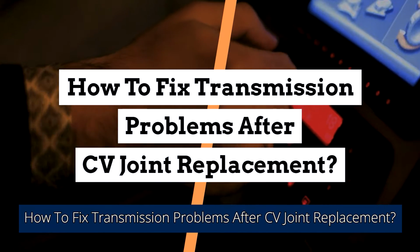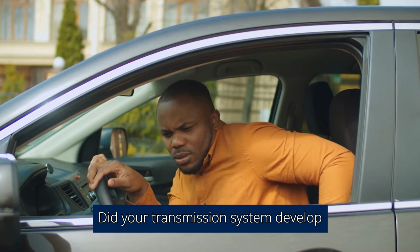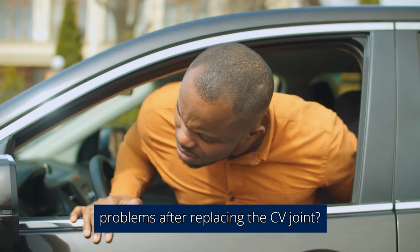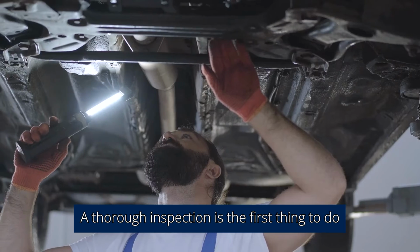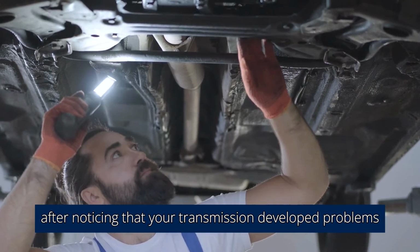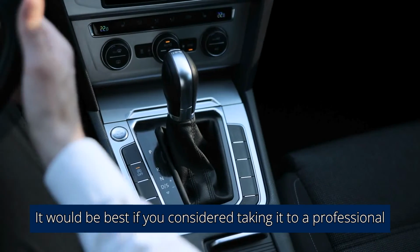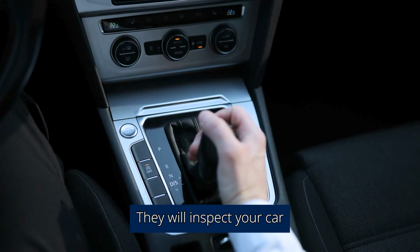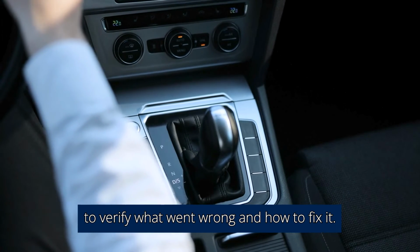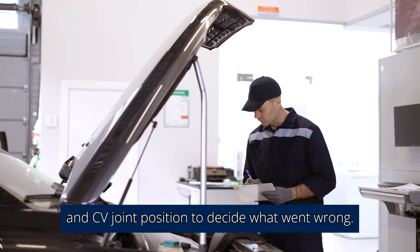How to fix transmission problems after CV joint replacement. Did your transmission system develop problems after replacing the CV joint? Here are 4 ways you can fix it. Number 1. Thorough inspection. A thorough inspection is the first thing to do after noticing that your transmission developed problems after replacing the CV joint. It would be best if you considered taking it to a professional or repair shop to get the transmission tested. They will inspect your car to verify what went wrong and how to fix it. You can inspect the seals, fluid level, and CV joint position to decide what went wrong.